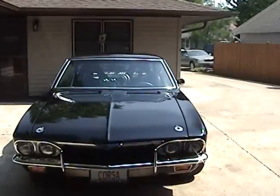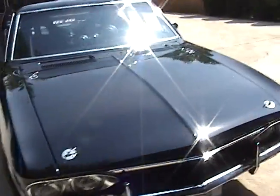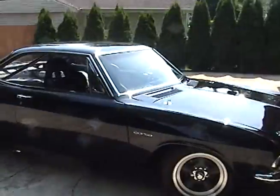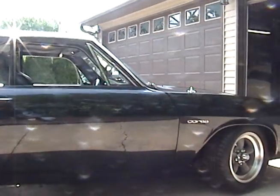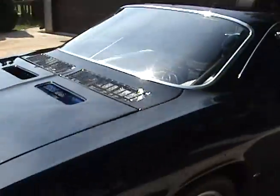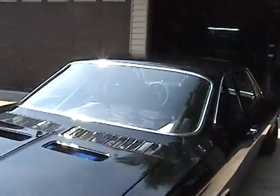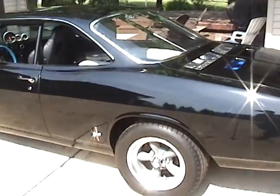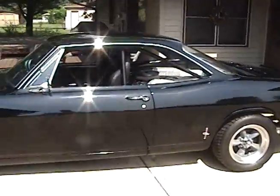Here we have a shot of the car outside of the garage. It doesn't spend much time outside of the garage and under covers. As you can see, the car does have a beautiful shine. One thing about black in the sun, it shines. All the nice chrome.